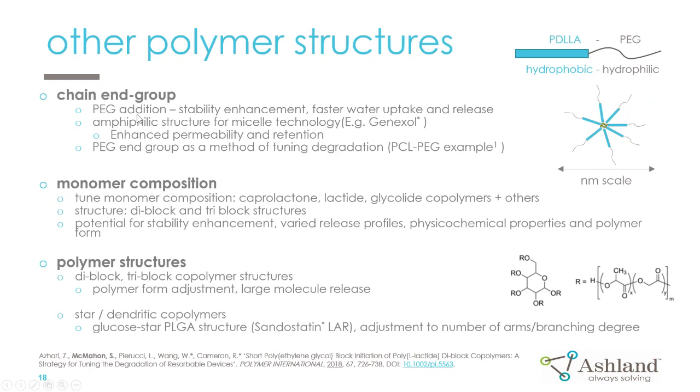A more complicated type of strategy, for example, is PEG terminated PDLLAs towards this micelle technology. On the right hand side, you see PDLLA-PEG as a chain structure. You have this hydrophobic-hydrophilic interaction, so you have some amphiphilic character. You can use this type of structure to create micelles where you line up the charge separation with the drug compound in the center to create these types of nanoparticles. And that's exactly what Genexol does, a technology on the market.